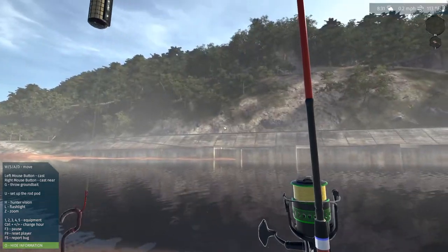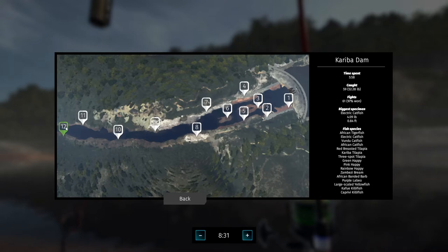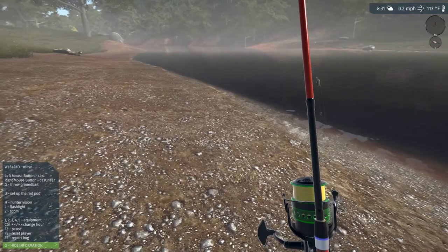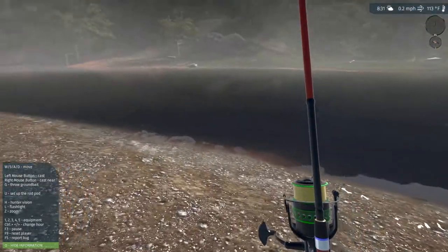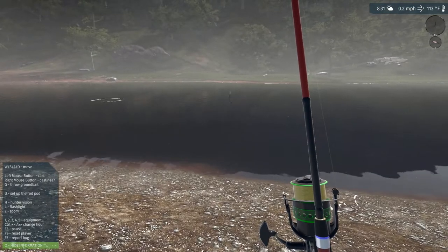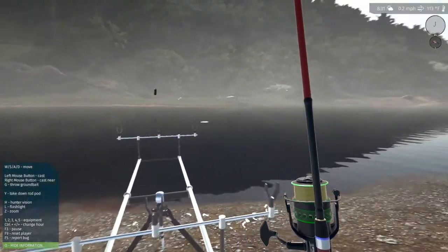So let's have a look. There we go. We're going to go right down this bottom end here. Right, so we're right down on the river now. And we'll use here actually where we're at.